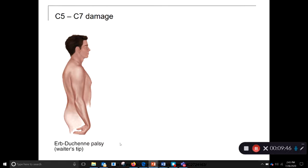Now, this next part is a little bit more in detail. Really, all you need to know is that if you do get damage to C5 to C7, you get that Erb's Duchenne palsy that looks like a waiter's tip. This part is a little bit extra detailed just for you.